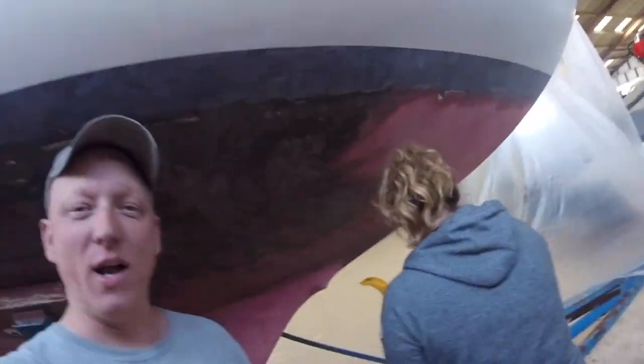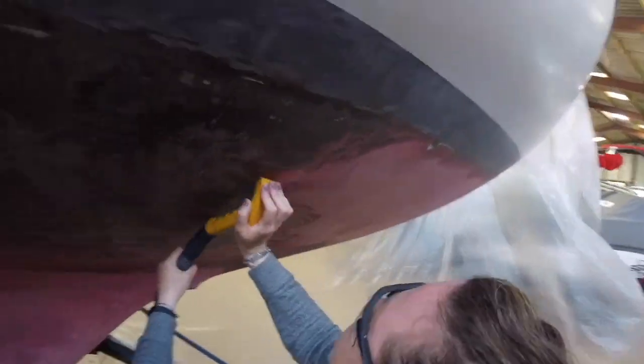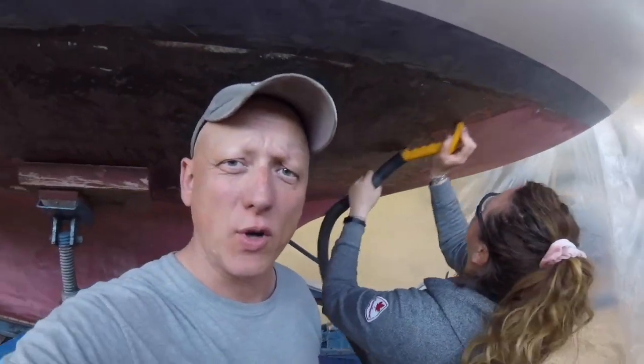Come on, you know, it makes you really understand how big your boat actually is when you have to use such a tiny scraper for it. It's like cleaning the bathroom with a toothbrush or something.